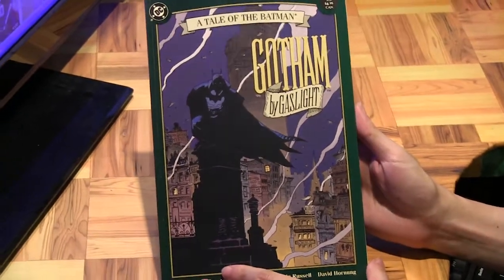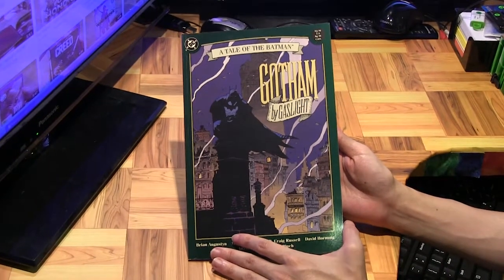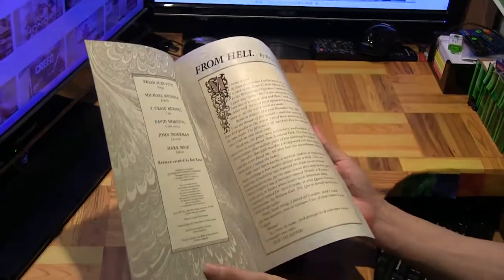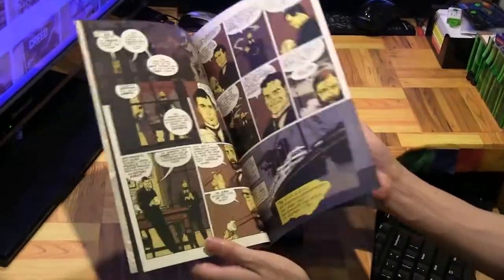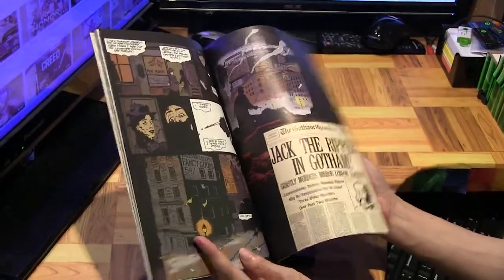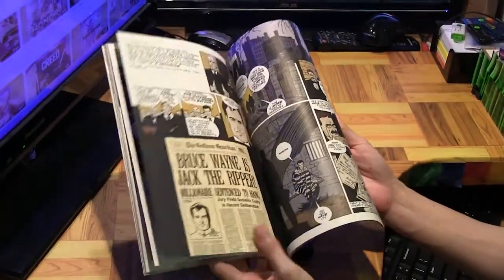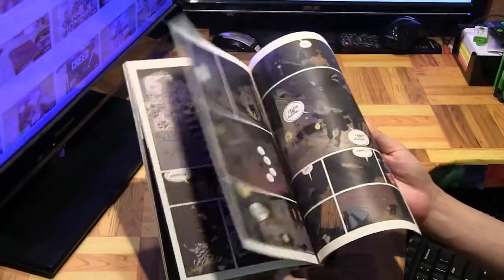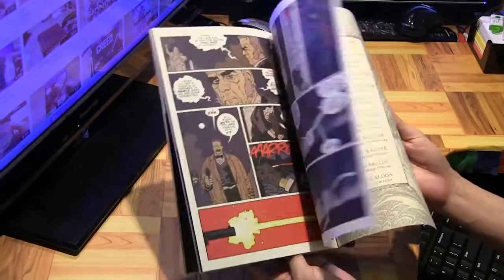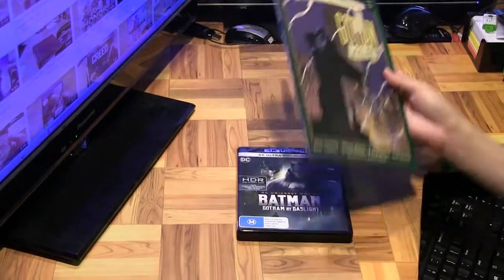So Gotham by Gaslight was originally published in 1989, as you can see here. I actually have the first printing of this book, which I dug out of my comic book collection when I was back home in Brunei. So that's pretty cool that I still have a copy of this 1989 printing.